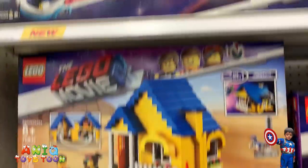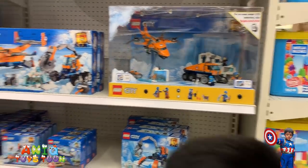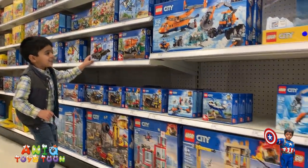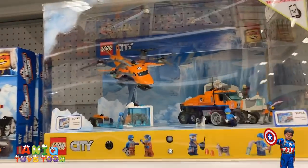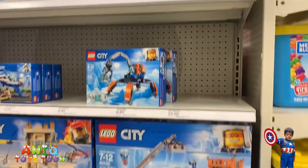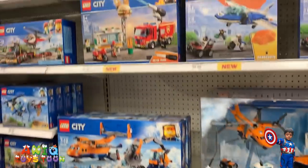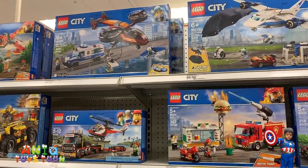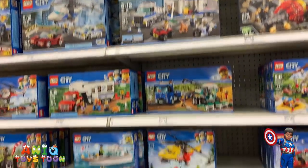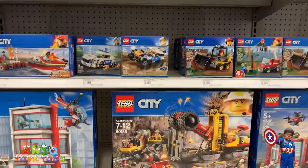Yeah, that's pretty cool. Alright, let's look on this side. So, what do we have? Here, Aniq, what do we have on this side? We have Lego City. Look at this beautiful helicopter and a car or a tank. Lego City, guys, beautiful Lego section in Target in Texas. Wow, guys, they have a bunch of Legos. Oh, look at this one! I have already looked at that one.